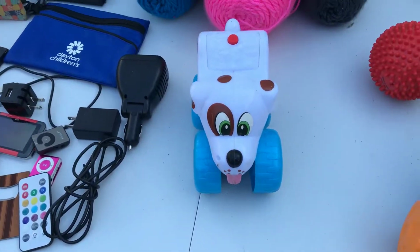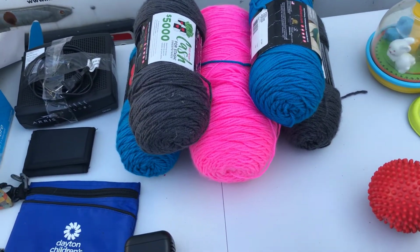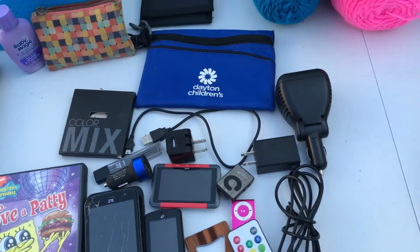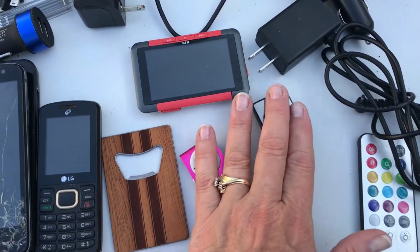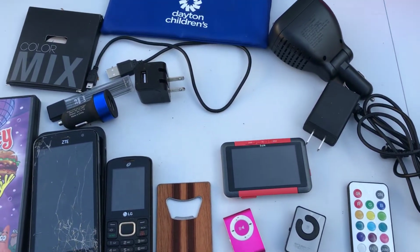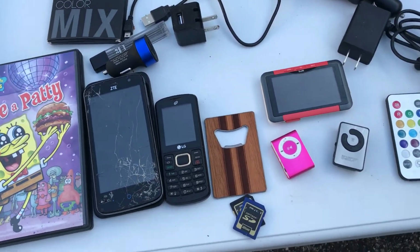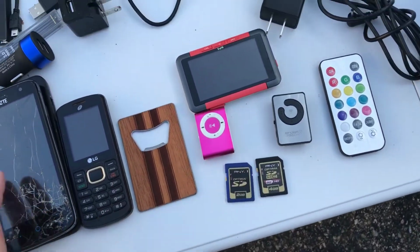So then we got a little puppy, and we found some yarn, and you know, yarn's not cheap, and this is pretty good. It just needs a little wiping off. Got a little dust on it. Found some electronics. We have these 3 MP3 players. I did have my gloves on earlier, and I just took them off because it is very hot, and we've gone through this much. But again, I'll put them back on when we start digging through boxes. There's 2 memory cards here.